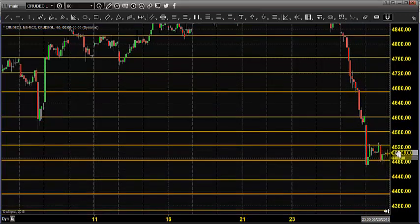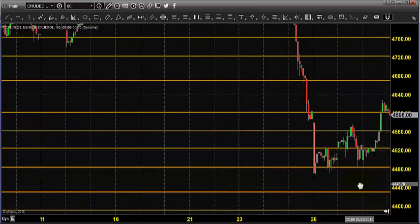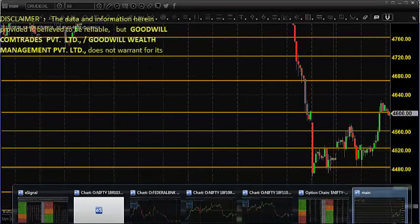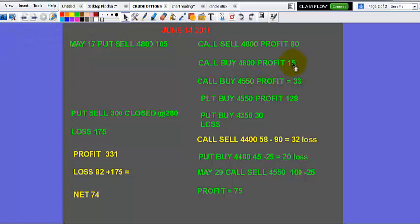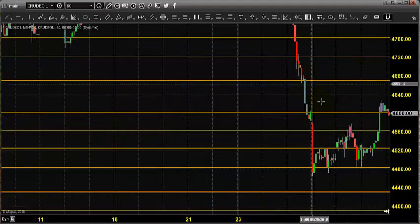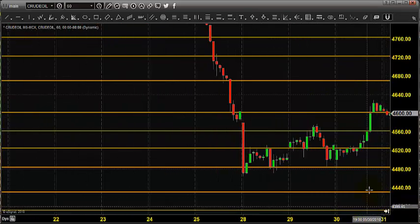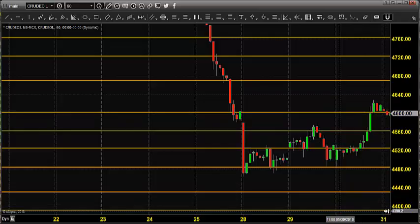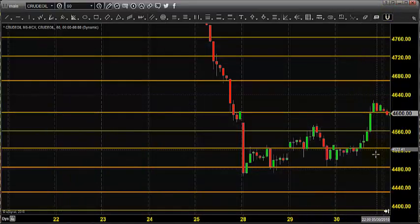From there we took various trading decisions. We bought two contracts, a call buy at 4,600 and a call buy at 4,500 strike, and we tried to book some minimum profit in order to mitigate the losses we made earlier. Once the price reached 4,600, we did another beautiful thing. We bought a 4,550 put option, because we thought the price would drop down from here.